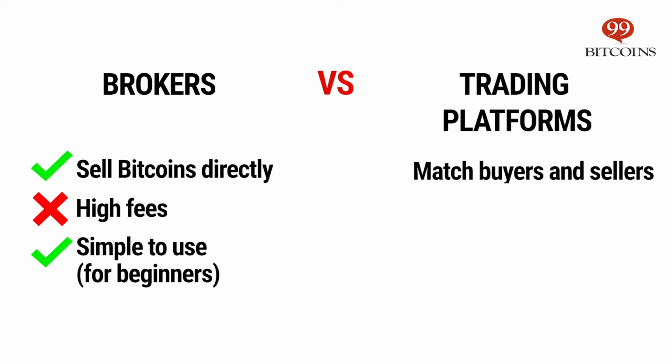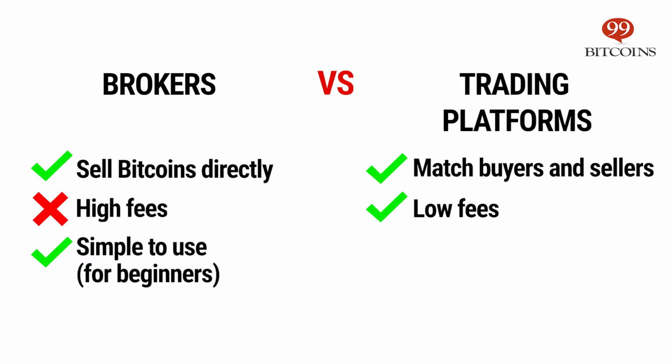Trading platforms connect you with sellers anonymously and allow for more trading options. Trading platforms have much lower fees than brokers, but are better suited for more experienced users. For your first purchase, we recommend going with a reputable broker.